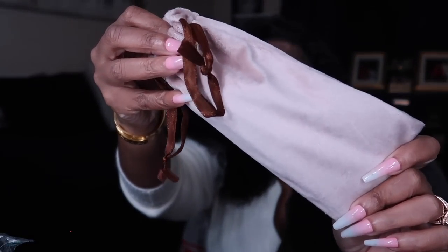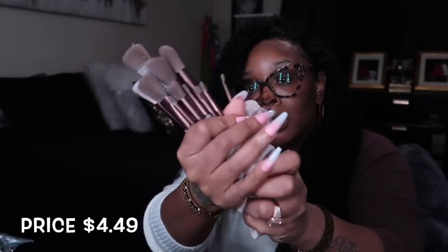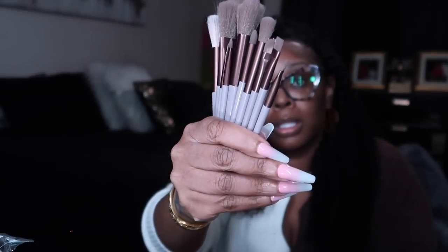Guys, when I tell you all of this was under $100, almost $125, and I'm still going. I got some makeup brushes. They came in this cute pouch like this. They're like a nude color. Look at that. So cute.